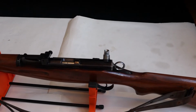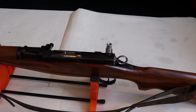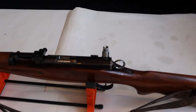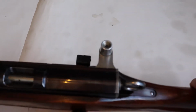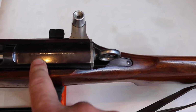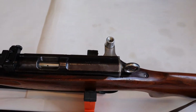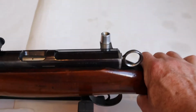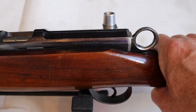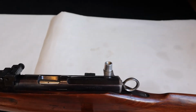Hello friends, welcome back to the channel, and today we have a new episode in our series of K31 lookalikes in 22 long rifle, and I can present you this rifle Olympia by H. Luthy, Fabrique d'Armes, Neuchatel, so Neuenburg in Switzerland. This rifle is not in 22 long rifle, it is, I hope you can see it, in 22 extra long. I will tell you more about this in a moment.